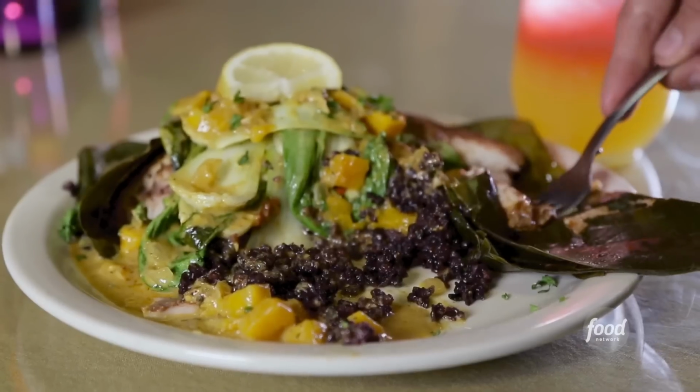Outstanding. Thank you. I'm glad you enjoyed it. Very soulful dish. Mahi Mahi. The fish is cooked exactly right. The sauces, the spices just taste delicious.